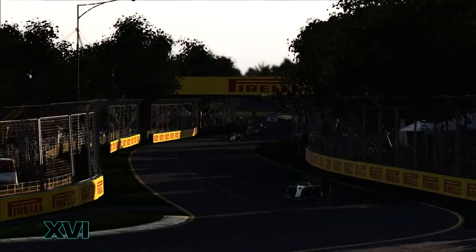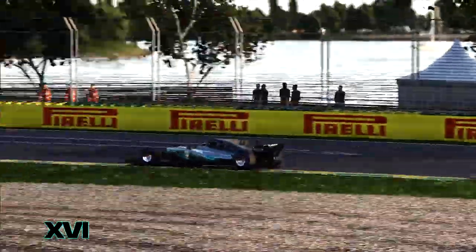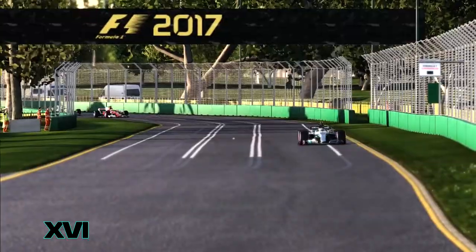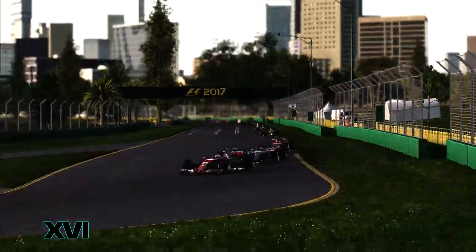Hockenheim is one of my favourite tracks of all time. You know, the high speed corner of turn 1, the long straight, hairpin, and then the stadium section. So I can't wait to see Hockenheim and the new French Grand Prix. So that should make 21 races, including Baku.